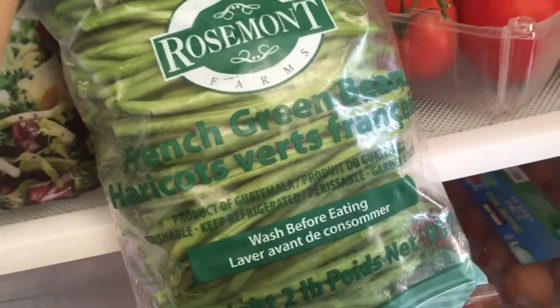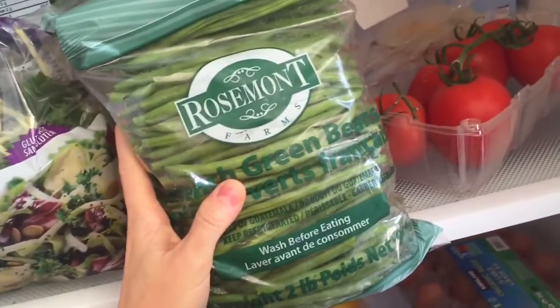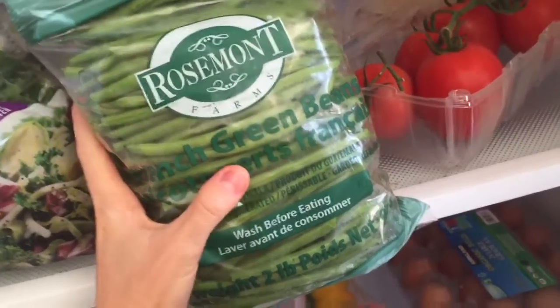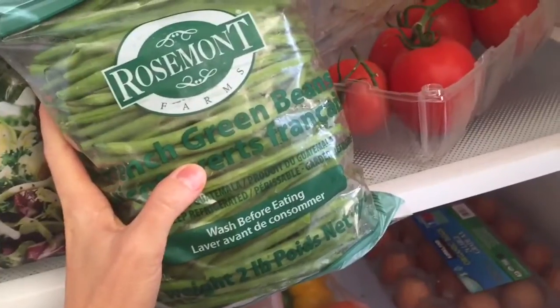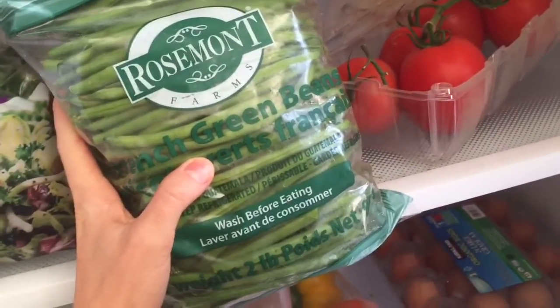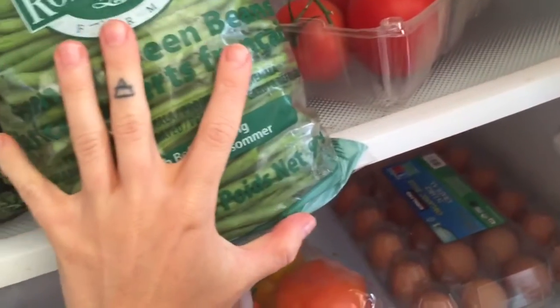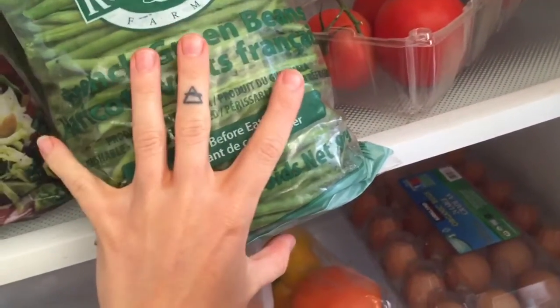These bad boys, the French beans from Costco. I think how you make these is you just make a slit in the package of this entire thing, and you cook it in the microwave for 8 minutes. Just leave it in the packaging and it steams it to absolute perfection. You don't need to put anything on these to flavor them, and they literally taste like you put butter on them. Oh my gosh, they're so, so good.